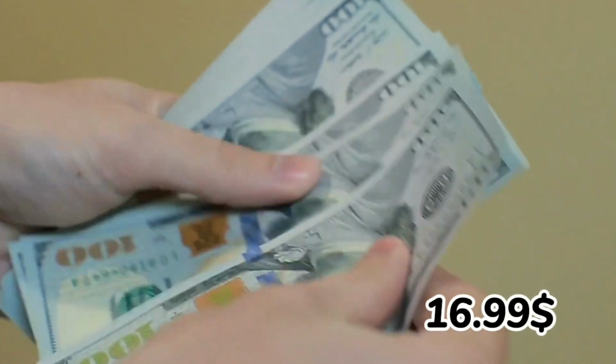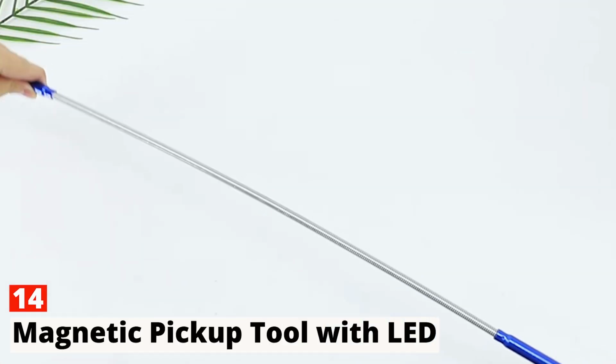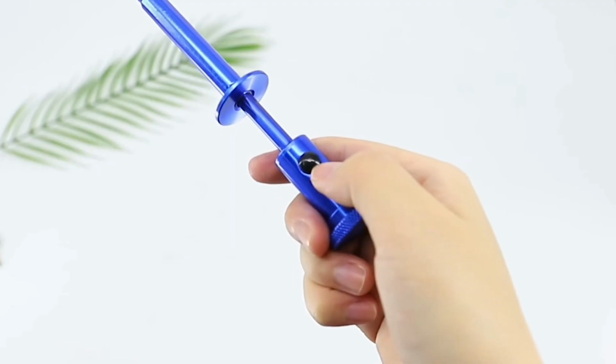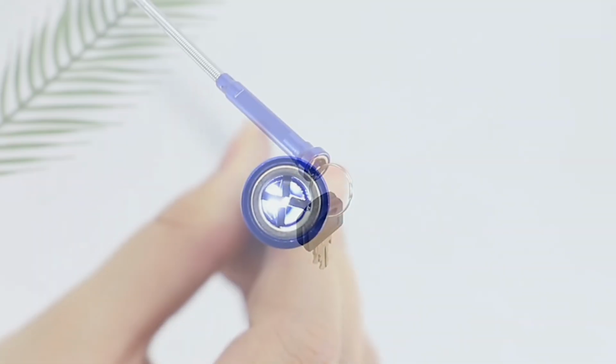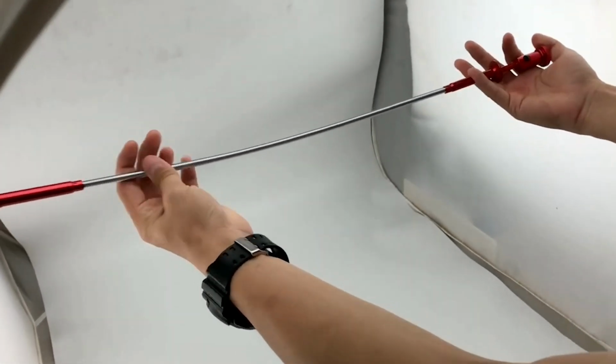Price $16.99. Number 14. Magnetic Pickup Tool with LED. The Magnetic Pickup Tool with LED is a practical gadget for retrieving small metal objects in dark or hard-to-reach areas. It combines a powerful magnet with a bright LED light to help you find and pick up items like screws, nails, or keys. The tool is extendable, making it easy to reach into tight spaces.